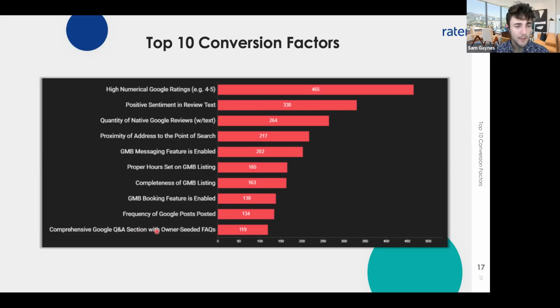The last is the comprehensive Google Q&A section with owner-seeded FAQs. I think what they are alluding to here is to seed it, and don't just wait for someone to ask a question. What are those 5 questions that are most commonly asked? Is it a little challenging to get to your building, or is it a little bit hidden or something like that?